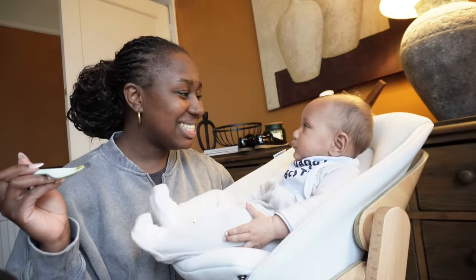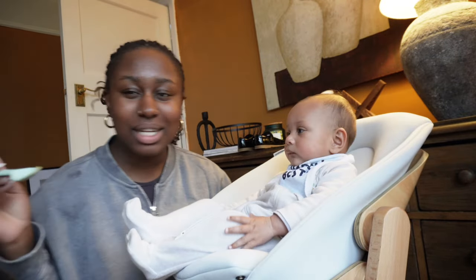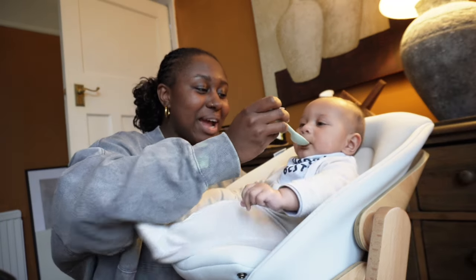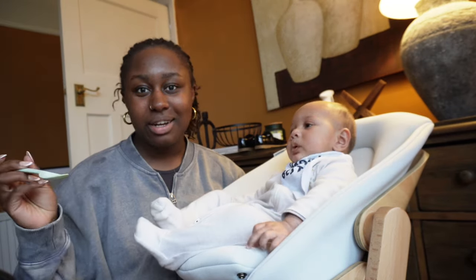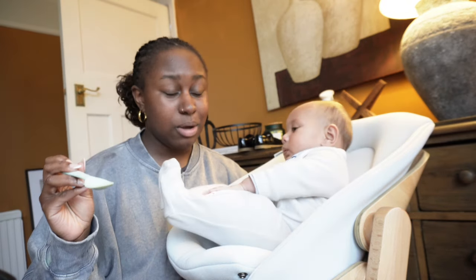Arlo is testing out his new high chair, and look at him trying to sit up. They're having some puree, which he's loving recently. He is nearly five and a half months old.